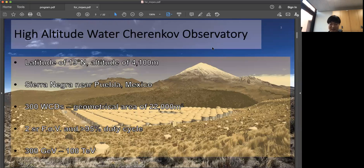Before I show you the results, the High Altitude Water Cherenkov Observatory, or HAWC, is located at a latitude of 19 degrees north at an altitude of 4.1 kilometers near Sierra Negra, which is a volcano in Puebla, Mexico. It has 300 water Cherenkov detectors, so 300 of these water tanks. These are very large. They don't look so here, but they're about 5 meters tall. Together, they create a combined geometrical area of approximately 22,000 square meters.